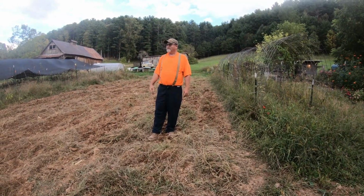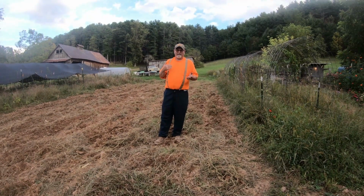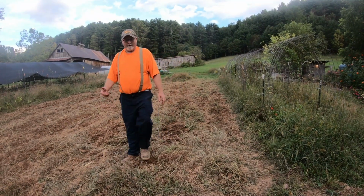Here's where the corn was. Like I said, I was going to get some red clover and plant it. Tri-State out here didn't have any, so we'll use rye.